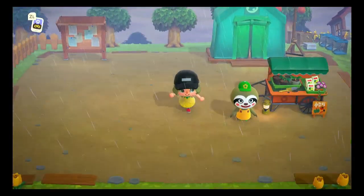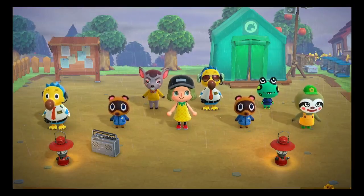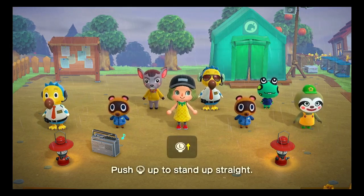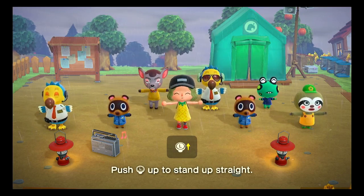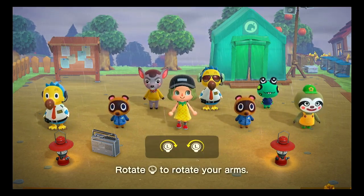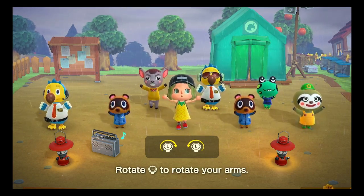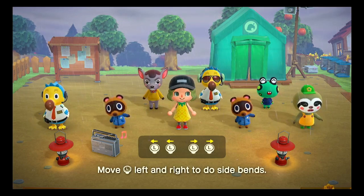Alright, let's do our group stretching and then we'll end the video. Alright, here we go. So, in the front, we have... I do believe that is... Is that Wilbur, right? No, is Wilbur the other one? I think that's Wilbur. Let me know, is that Wilbur? They're both here. One of them is Wilbur. What are their names? Oh, Wilbur and... Let me know. It's Wilbur and what's the other one's name? And we got Timmy and Tommy and of course Leaf. In the back we got Deirdre and Frobert.